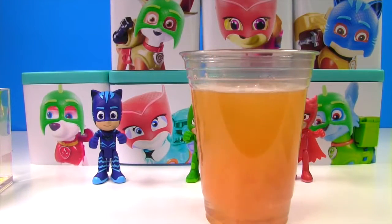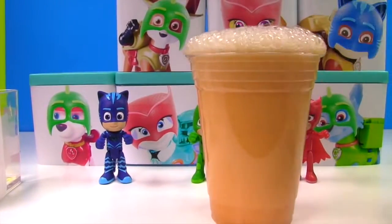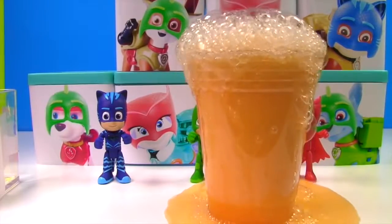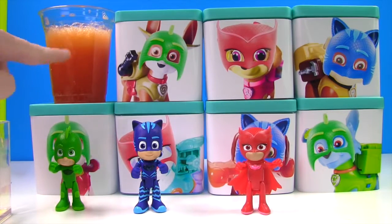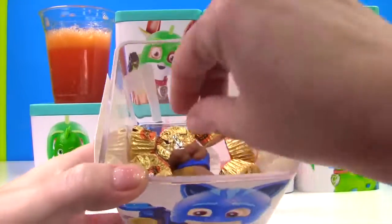Whoa! Oh no, we're overflowing! Well, that wasn't supposed to happen. And the water almost got Rocky. He must have been super scared. We'll keep an eye on our fizzing cup up here and see what else is in this box.